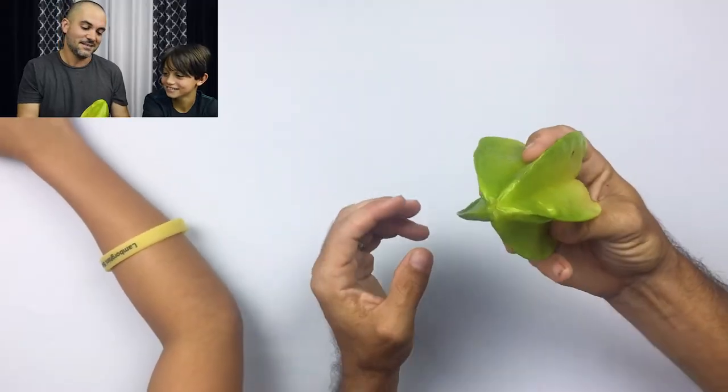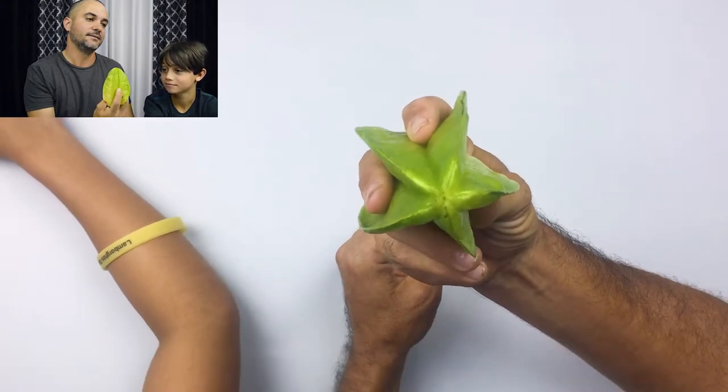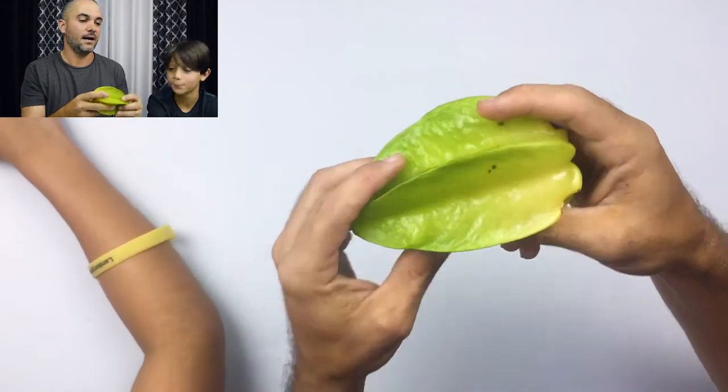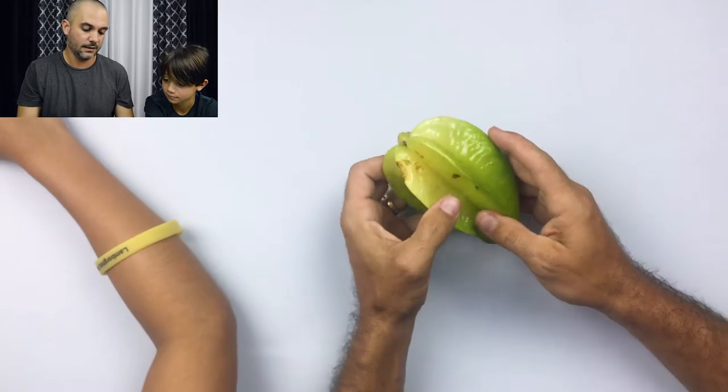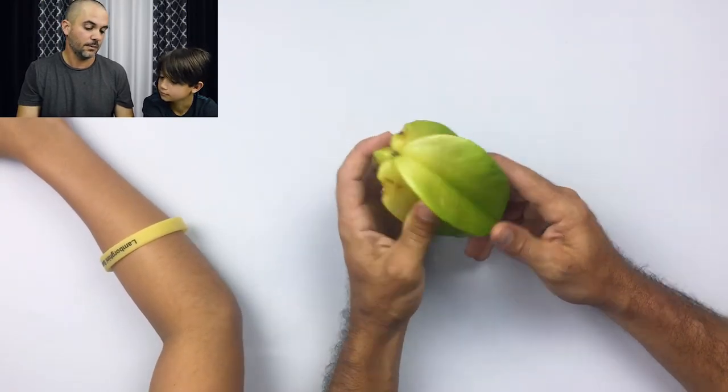Okay, so next up, we have the starfruit. I know you've heard of starfruit, but I wanted to put it on this show because some people have not heard or seen this fruit. Starfruit, as you can see, has a star shape to it. Often called carambola in a lot of Latin communities, starfruit grows also in tropical regions.